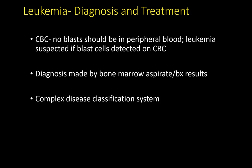The diagnosis and treatment of leukemia. So a CBC can give you a clue that something's going on. There shouldn't be any blasts in the peripheral blood. So if blasts are detected on a CBC, that's abnormal and leukemia should be suspected.